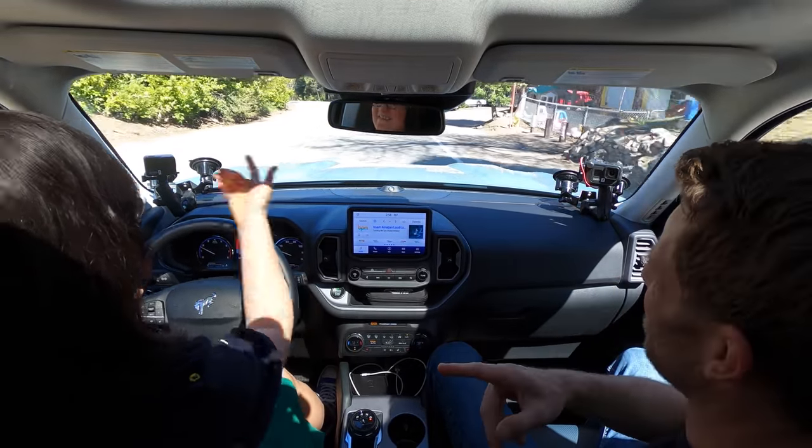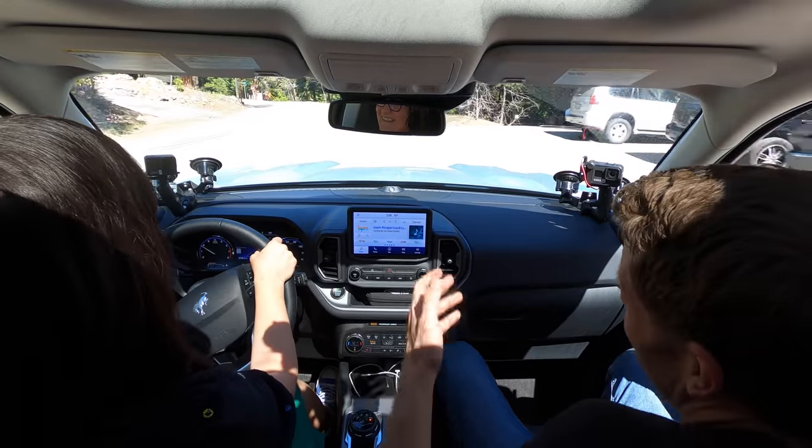Pre-collision assist, letting you know there was a motorcycle over there. I know. It doesn't necessarily know that that object is making a left.